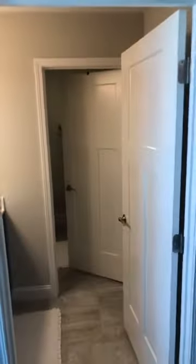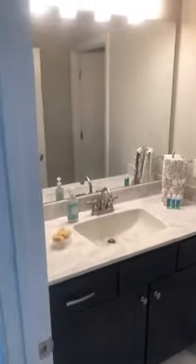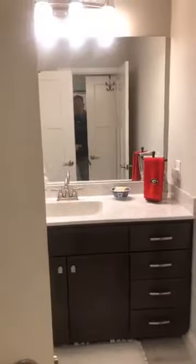Okay, so now we have the entrance to the shared Jack and Jill. So you come in first to the sink. Top-notch fixtures. I'll show you this. Okay, so then you come into this next room, which is really where the two bathrooms connect. So both bedrooms have a sink. I'll show you this one here. Okay, so that's off the other bedroom.